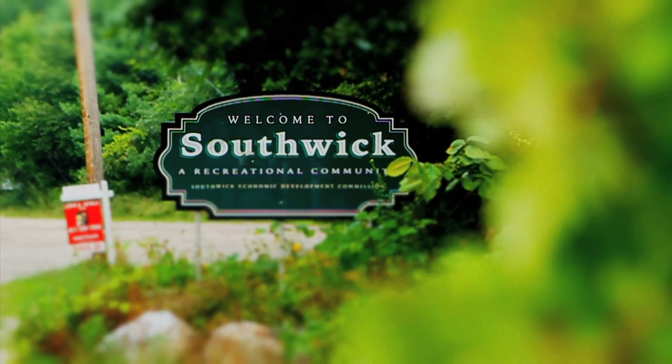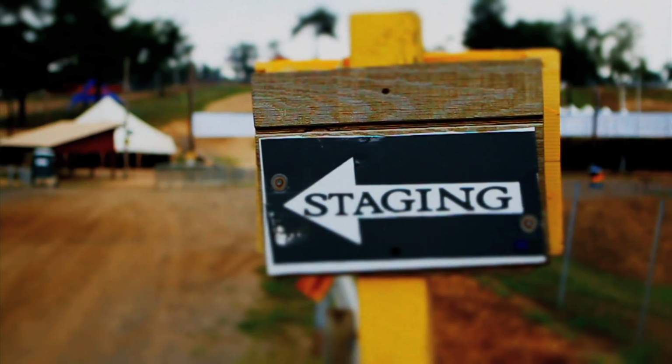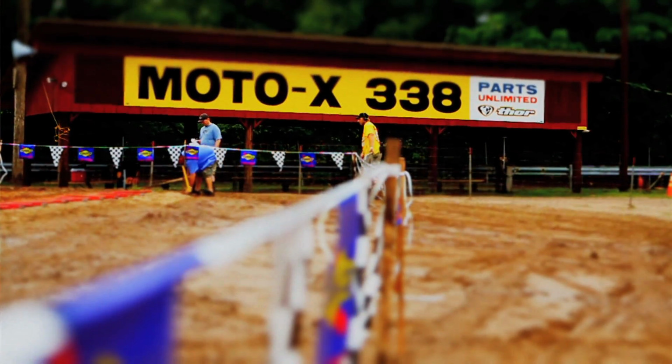Motocross 338 is located in Southwick, Massachusetts. The track has been operating for 40 years, and as part of the National Pro Series, it has always been known for its deep sand that wreaks havoc on bikes and bodies. Of course, we protect the air filter better. Try to use a little different setup for that.